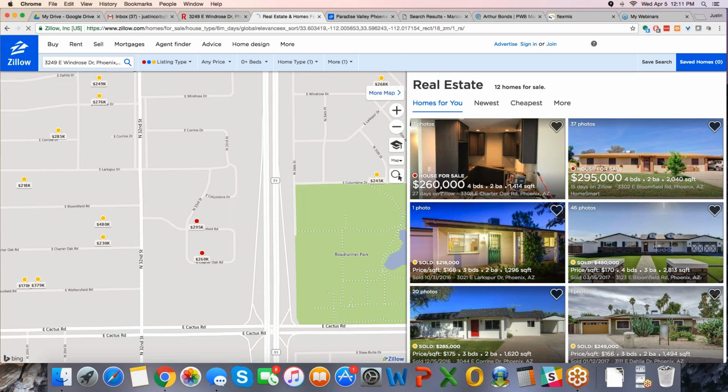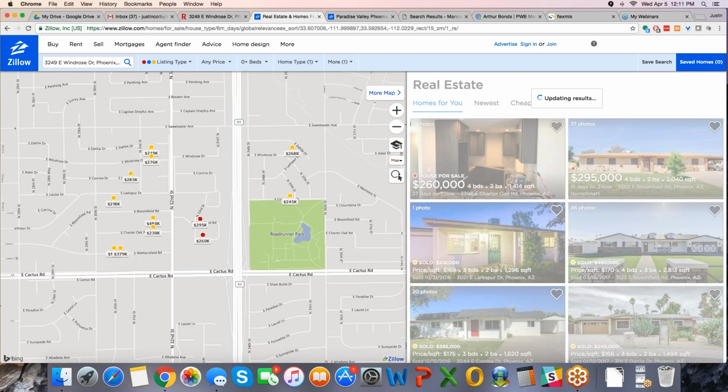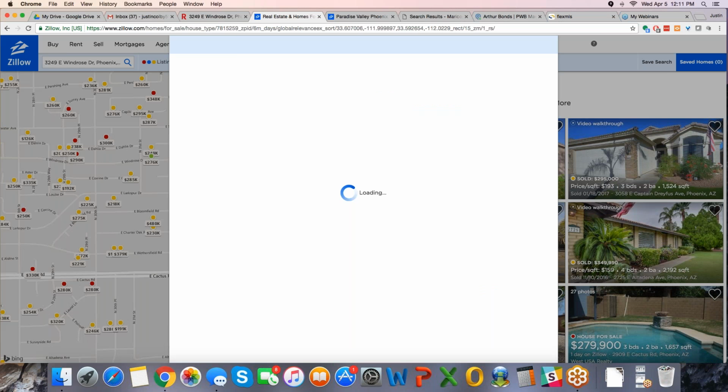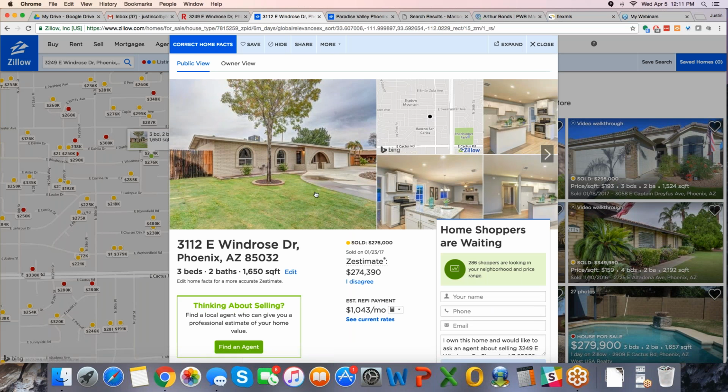Here are all the homes that have been recently sold in that area, right? So I want to stay in this ballpark and I want to start looking for homes that potentially are around the same square footage, right? So this would be a great comp, right? You can click on this one. You can see that looks pretty good. This obviously is remodeled, right? This was sold for $276,000 on January 23rd, 2017. Now we're starting to write these down, right? Maybe you put them in an Excel spreadsheet. Maybe you're writing them down.